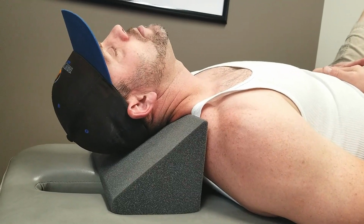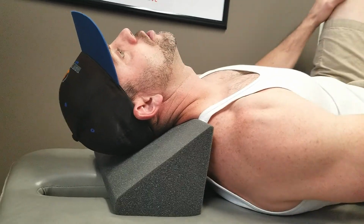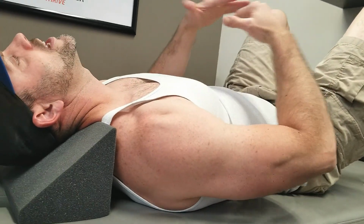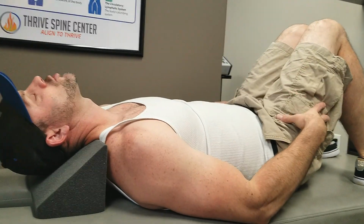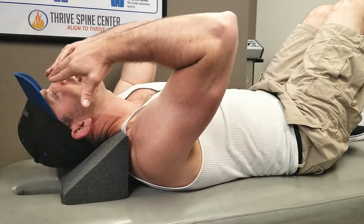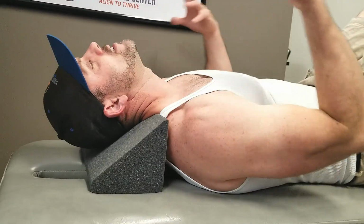A lot of people, for the lower back, will bend the knees just like this. That takes pressure off the lower back. Or they'll put pillows underneath their legs. I like to have my knees bent, and then I bring them in just like this to relax the muscles so I don't have to force it. And I like to close my eyes. In fact, I put an eye mask on, which blocks out the light. I put my headphones on, and I do my meditation.